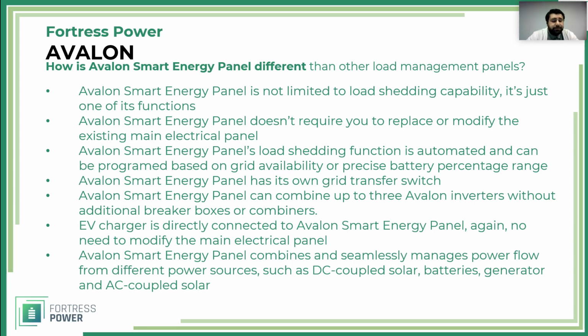Then, the EV charger is directly connected to Avalon Smart Energy Panel. Again, no need to modify the main electrical panel. That means, for example, if you have your main electrical panel full of existing circuits and you want an EV charger in your home, you need to replace your main electrical panel. If it's not full, you at least need to modify the main electrical panel for it to be able to accommodate the EV charger.